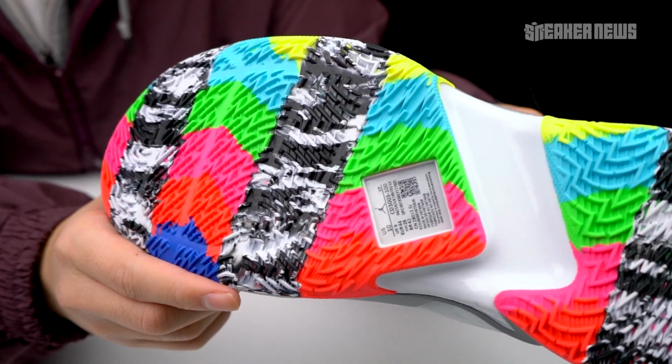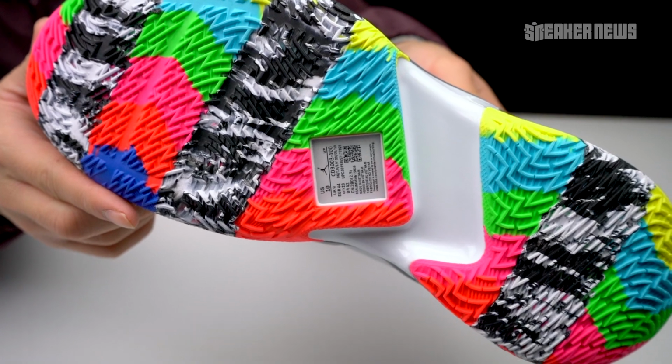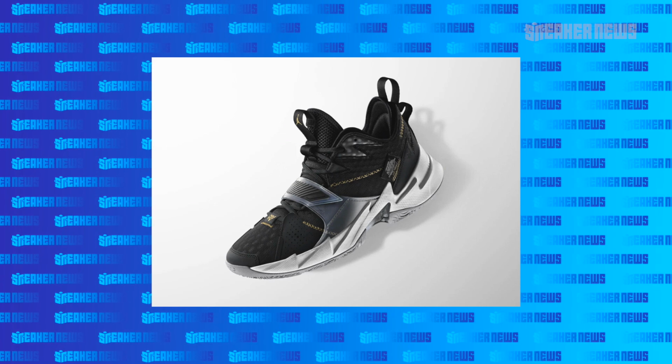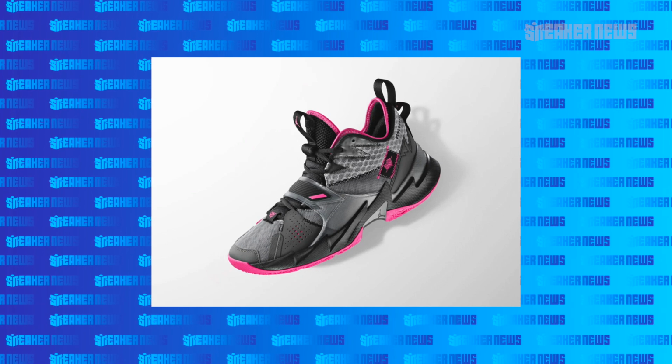If you're looking for a new basketball shoe in the new year, this is definitely a great option because it's only 130 bucks. It's really lightweight. In addition to this Zer0 Noise colorway, Jordan Brand also confirms 2 more colorways. There's the family version that's dropping on January 9th. And then there's a heartbeat colorway dropping on February 27th.